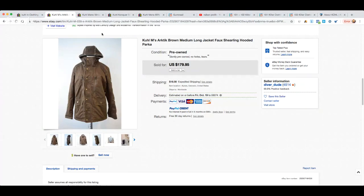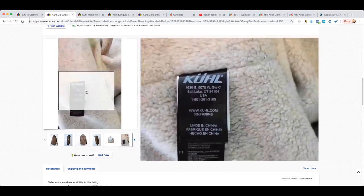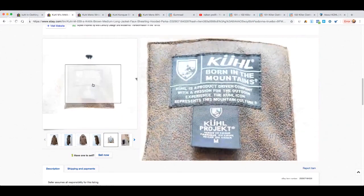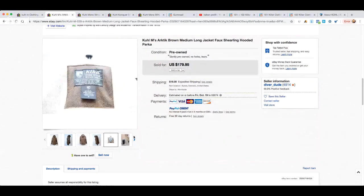This is what I like to call a reseller profit jackpot item. If you can find something like this within the Kuhl brand, you're going to be bringing in some pretty nice profit. I can tell you that right now. If you got this thing for less than 30 bucks, really, really awesome potential on an item like this. Size medium, just a very nice jacket. Taking a look at the tag right here. Very nice. Made in China, no big deal. Size medium. It's a beautiful item right here.